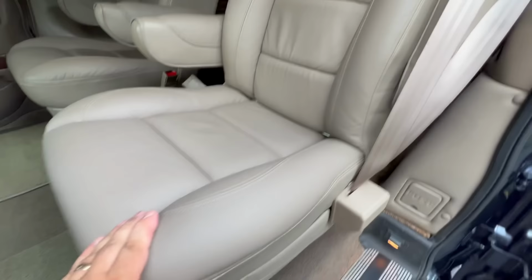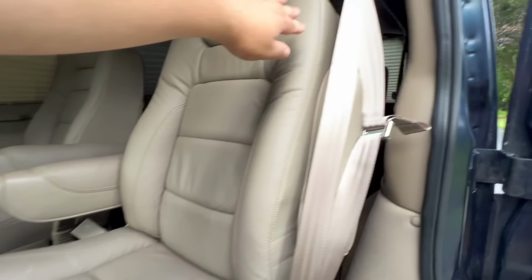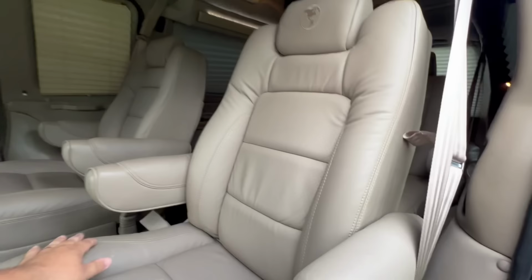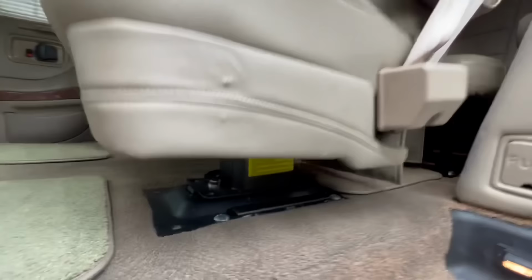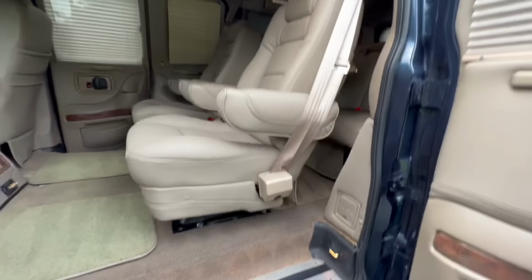You have the captain's chairs with the armrest, and these seats do recline. The recline lever is there, and they actually do pull forward and back, and you can even remove these. These are on what Explorer calls a quick swivel disconnect pedestal or something like that, where you can essentially go under here, one quick swivel, no tools required, and you can pull the seat out. These seat belts disengage, so you can take this unit out.